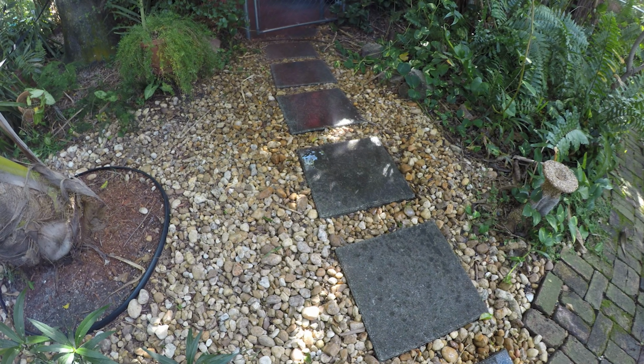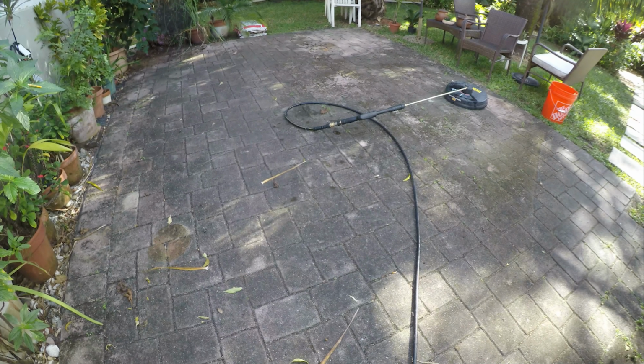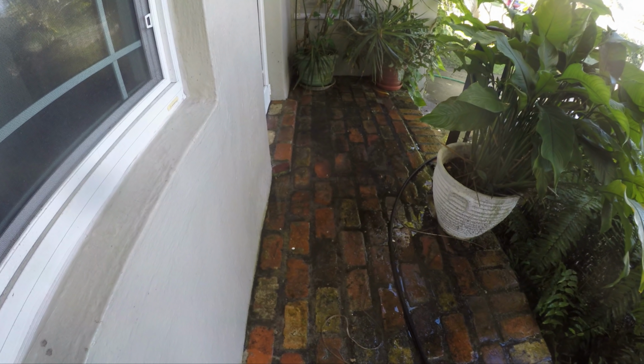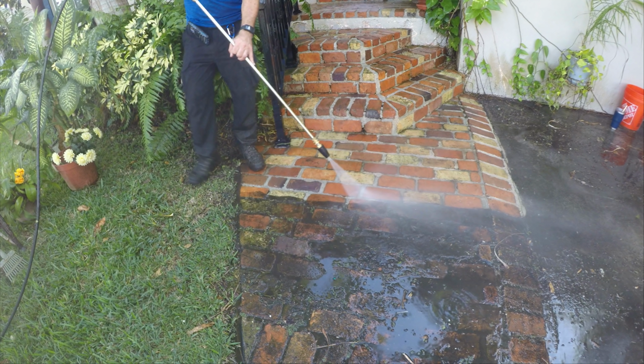This property had been neglected since the beginning of the pandemic. These are some of the pictures that I took just before I started the job. Stick around to see the results.